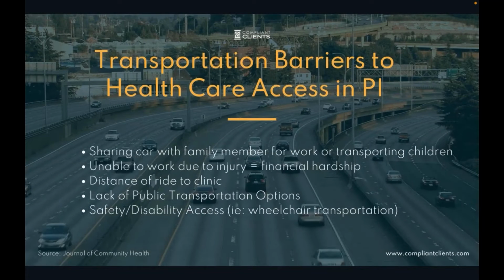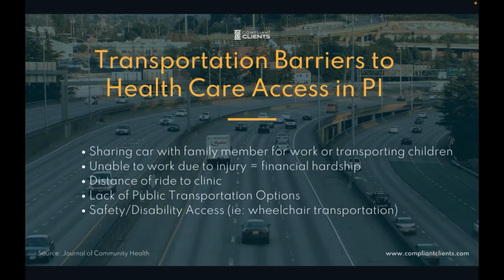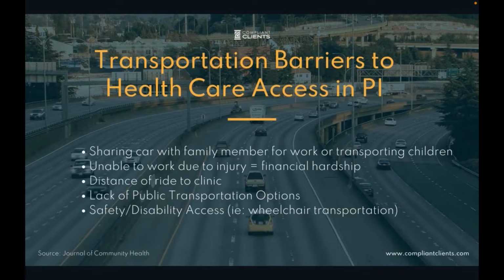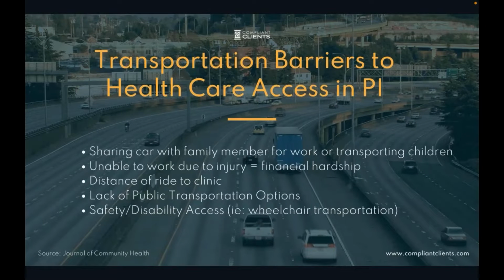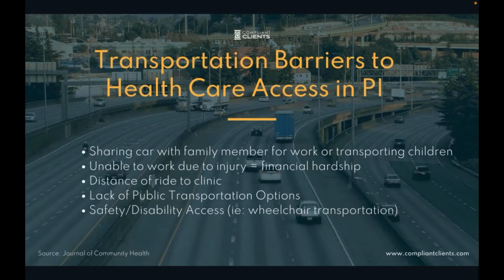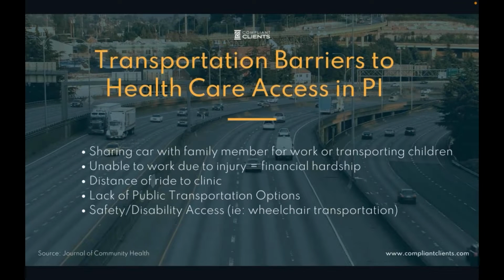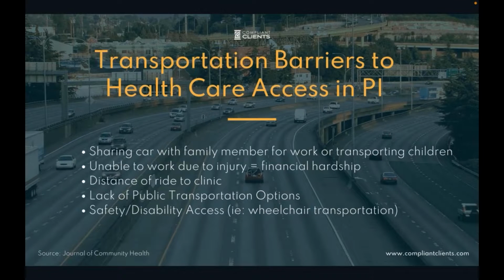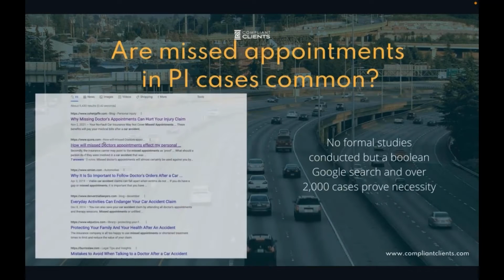There are lots of different barriers to transportation in PI. Most people think, oh, this guy doesn't have a ride because they don't have a secondary car at home. A lot of times that's not even the case. They might have a second car at home, but maybe they need wheelchair accessible transportation because of the type of accident they're in. Or maybe they just don't feel comfortable driving that far to the doctor's office, or maybe they're in an area where there's a lack of public transportation. A lot of people can't go to work after their accident, and so they can't even afford transportation in the first place.